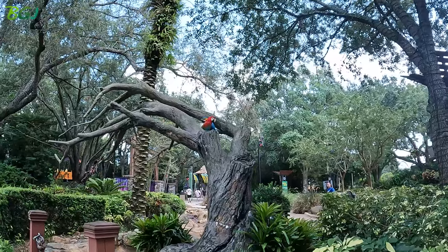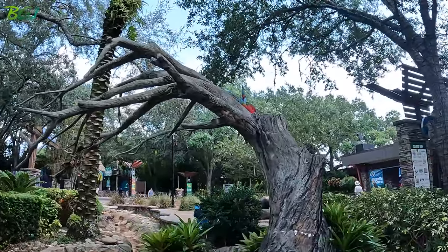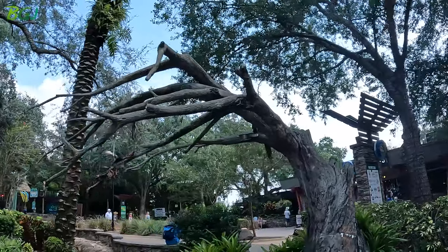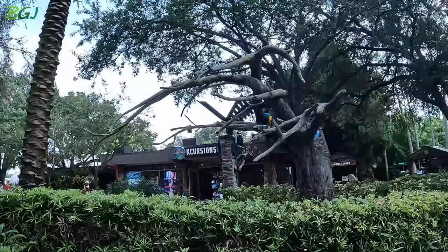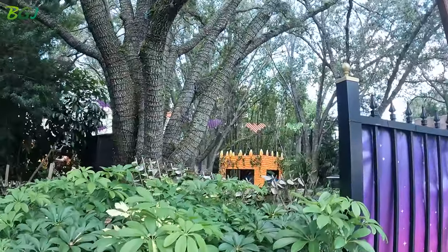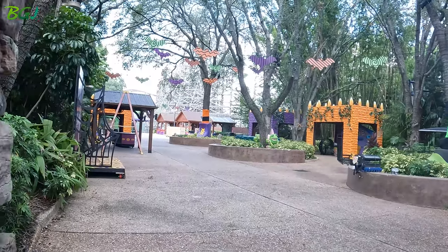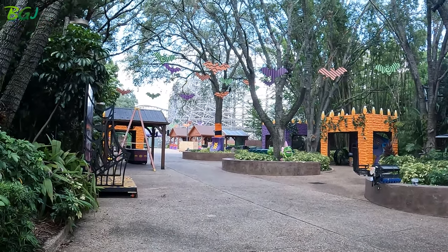Hi there, sweeties. Oh, you trying to hide? Hello. Yeah, it looks like that one tried to hide on us. Now here in the festival walkway, I can see a little bit of it there. Ah, here. All set up for the kids for Spooktacular.